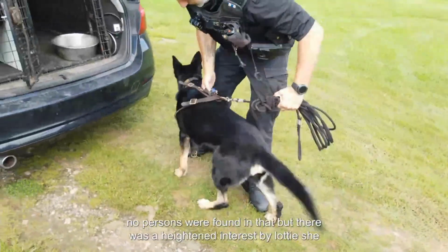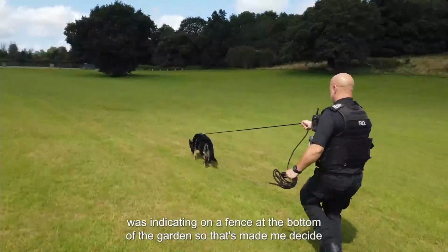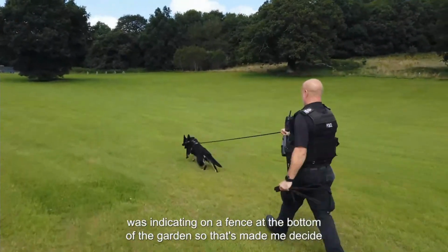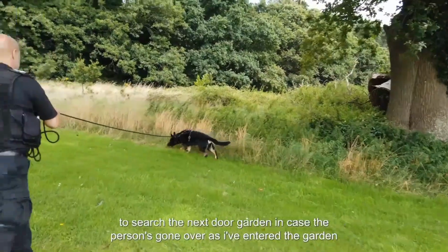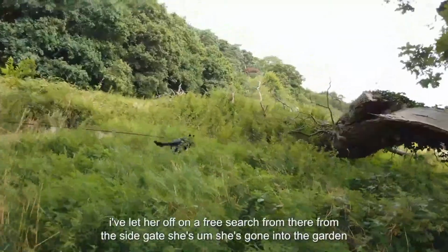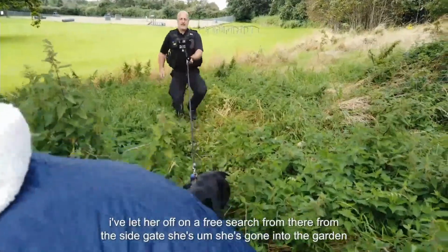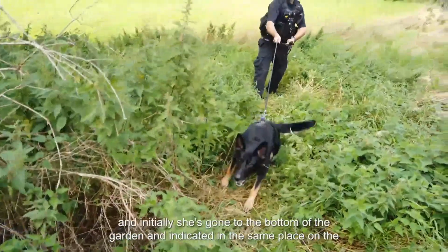No persons were found in that, but there was a heightened interest by Lottie. She was indicating on a fence at the bottom of the garden. So that's made me decide to search the next door garden in case the person's gone over. As I've entered the garden, I've let her off on a free search from the side gate. She's gone into the garden, and initially she's gone to the bottom of the garden and indicated in the same place on the fence.